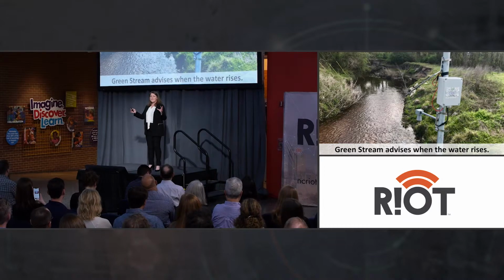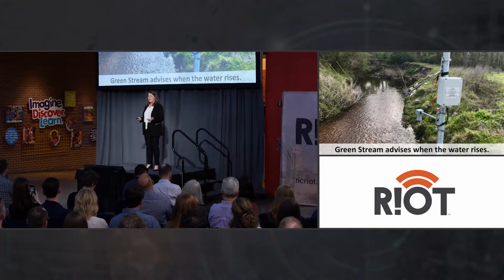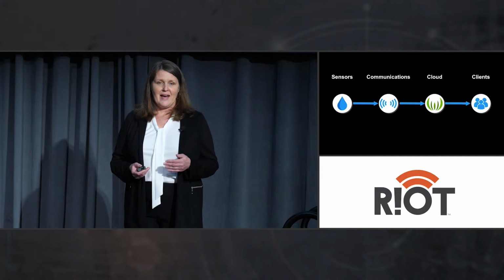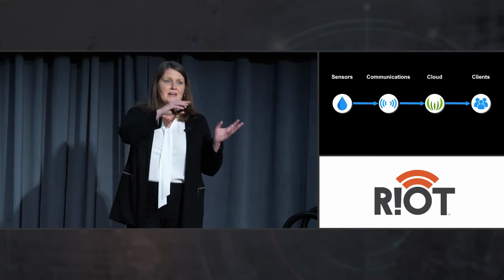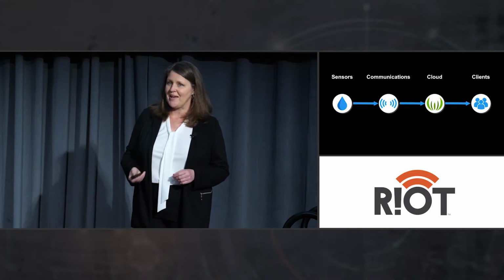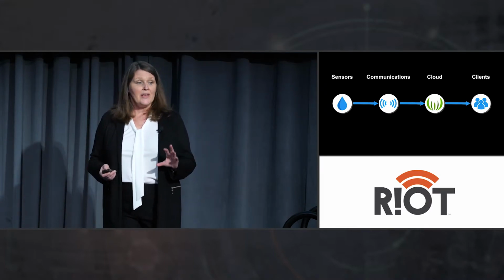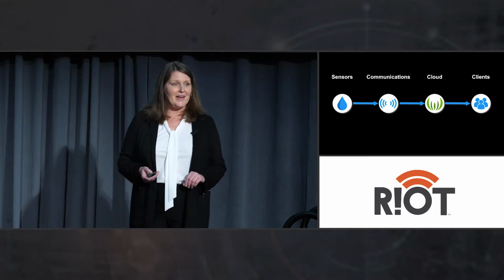A dense array of sensors monitors water levels over creeks, swamps, and even over streets. And they transmit the data in real time to our cloud system, which then sends the information to our clients' emergency management systems. And all of this happens in real time. We report every 6 minutes, 24/7, rain or shine.